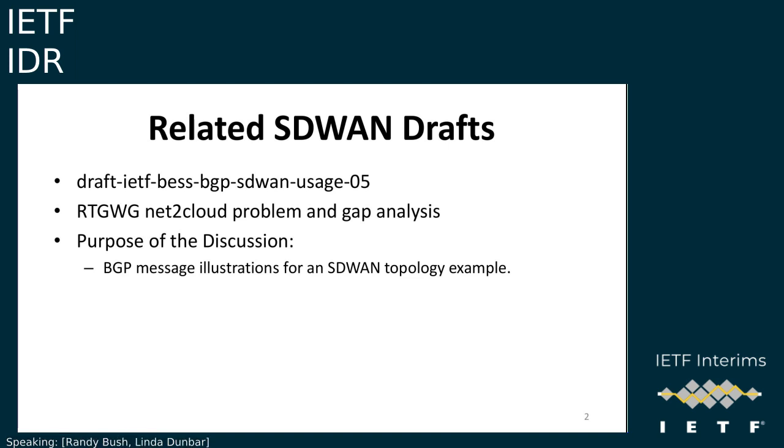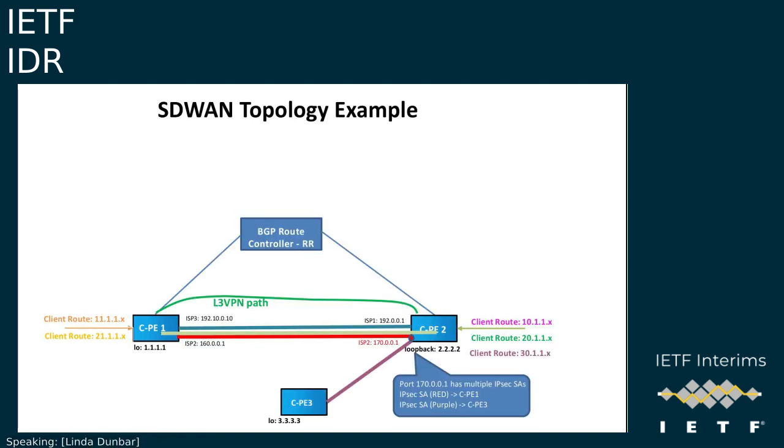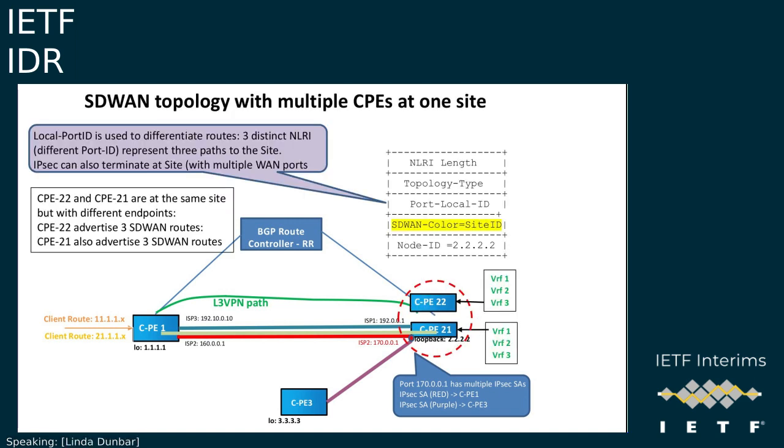Next page, please. So here's the topology example. Here we have three CPEs. They are interconnected by both MPLS and public internet. Specifically, we're looking from the perspective of CPE2. It has two WAN ports and a bunch of client routes. Okay, next page, please. Oh, we missed one. We missed one page.